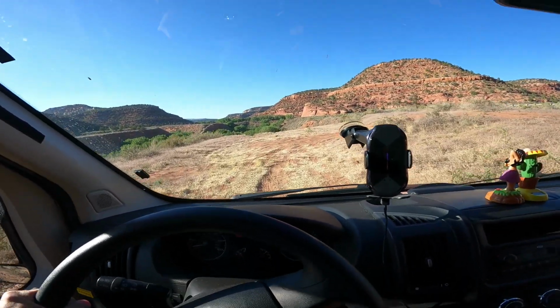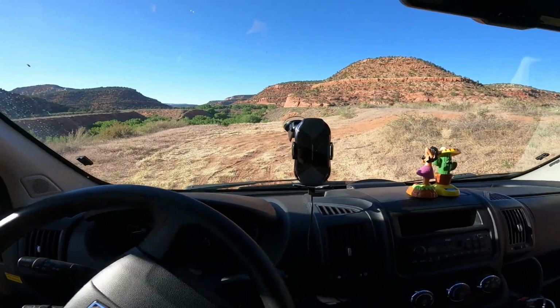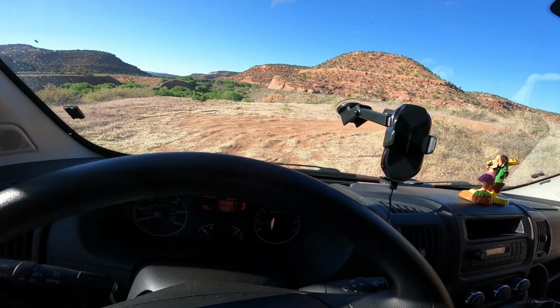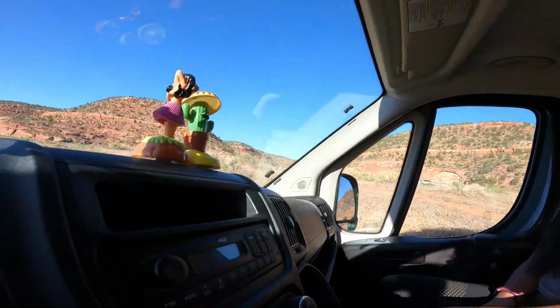Woo! This is pretty, I like this. Can you reverse or no? God, it feels pretty soft. Does it? Whoo! Alright, we're camping here for tonight.